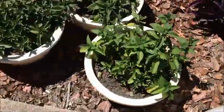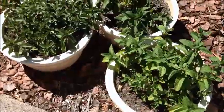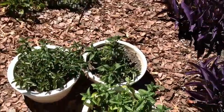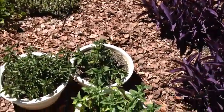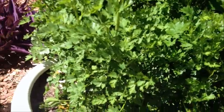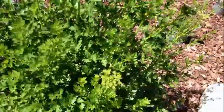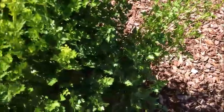These mints and sage have been a bit dry because I haven't watered them much in the last few days. We had rain though, but obviously we didn't quite get a lot of rain, so I probably should have watered them. But here we go, there's the parsley. It's looking monstrous. If you look around the place, you can actually see some life in there.